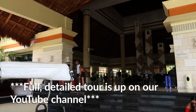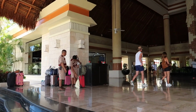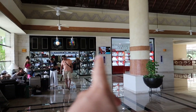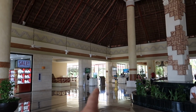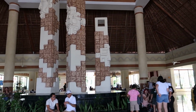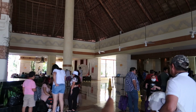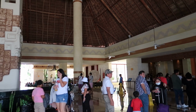As you come inside the front entrance of the lobby here, the bellman will be happy to help you with your luggage. And then I just want to give you a little wayfinding here in the main lobby. Over here to the left, this is where the shops are going to be. Just over here to the left is where the entrance to the buffet is going to be. Straight ahead past the statues is where the pools and guest rooms are located. Just over here to the right is where the front desk is located. And then finally, down this hallway right here is where the theater and sports bar are located.